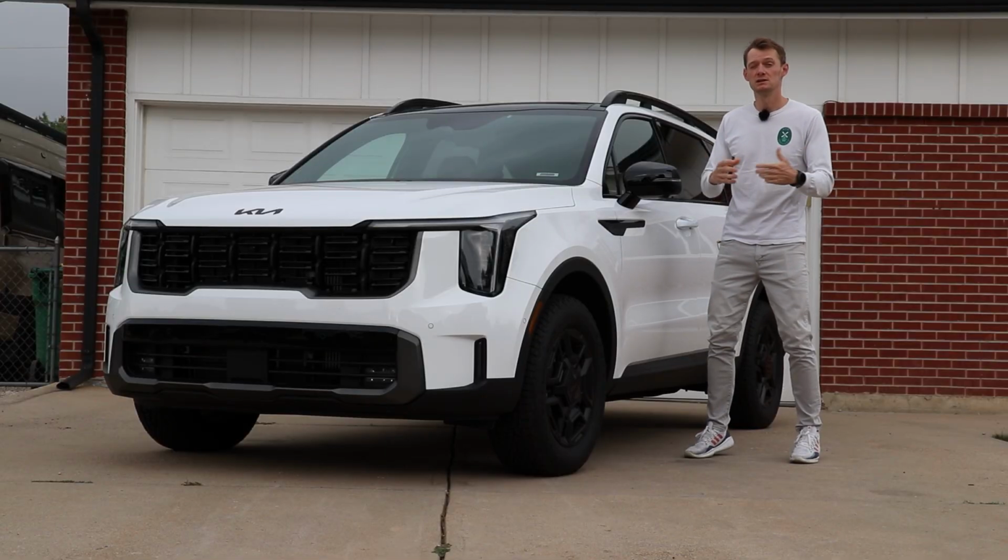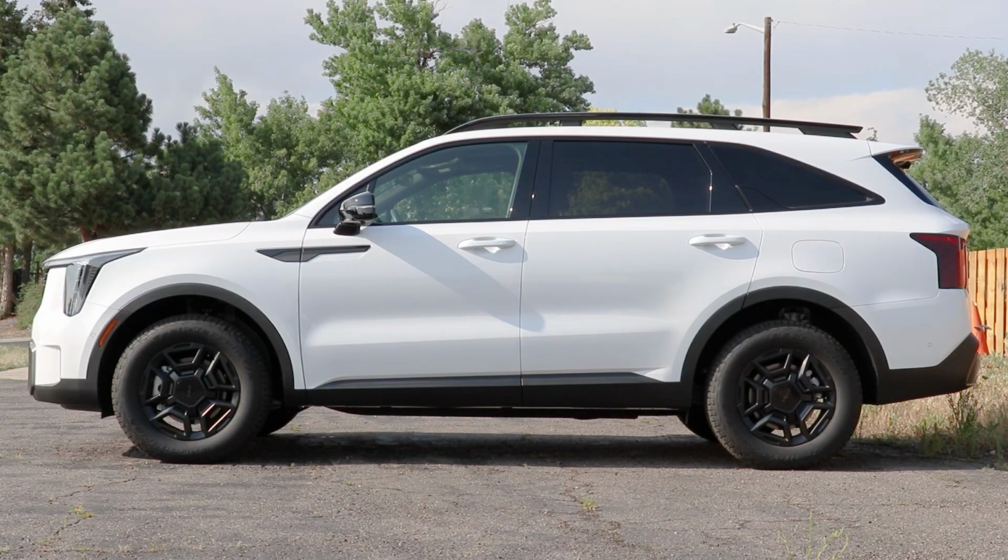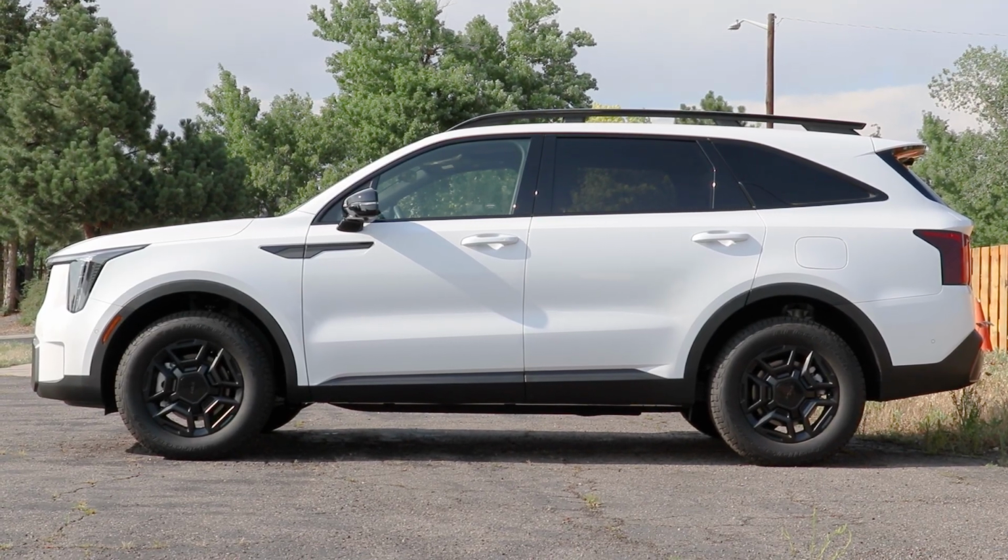Overall, I think this is a pretty good looking SUV, especially compared to the previous generation model before they refreshed this with the more saggy bumpers. But what do you think?